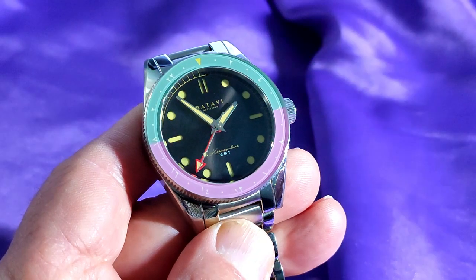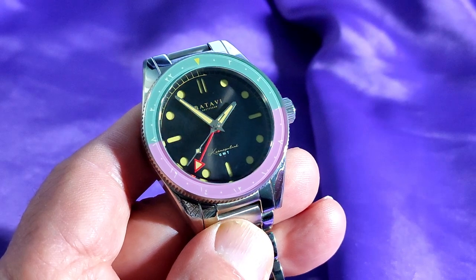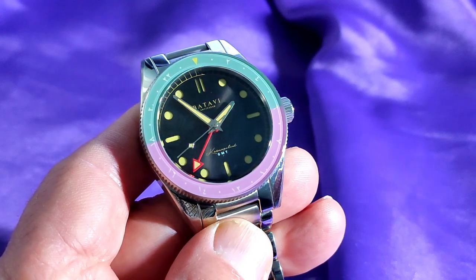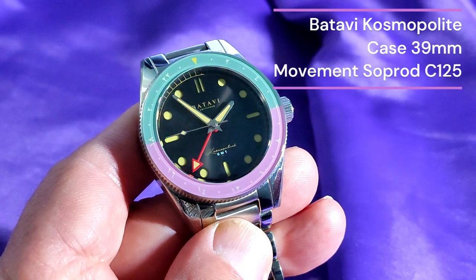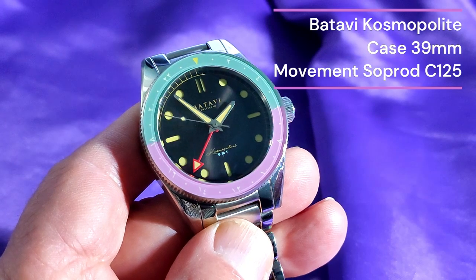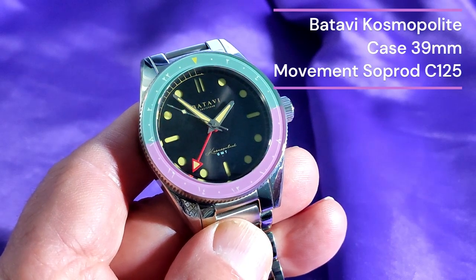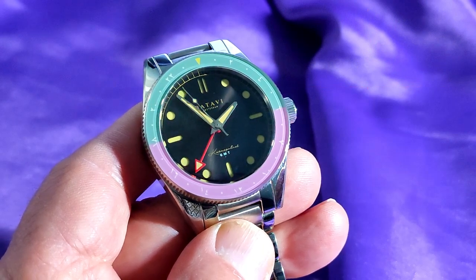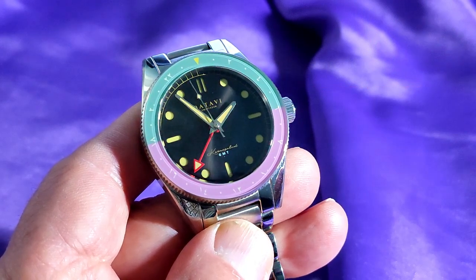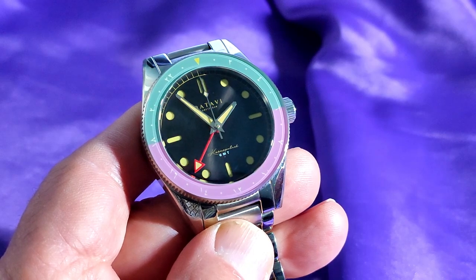Now we move on to the GMT watches, and if you don't love this Batavi Cosmopolite, you either need your head tested or removed. It's a GMT diver, so it can live in either drawer, and it has done. Batavi are a Dutch-made microband, and this has got a Swiss Soprod movement inside. It goes without saying that this watch's highlight is the beautiful sapphire bezel insert, which does actually come in different colours.